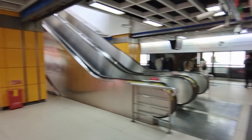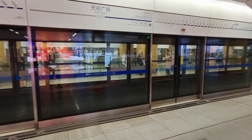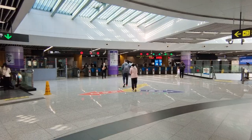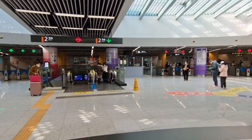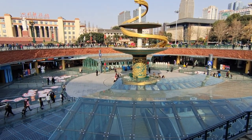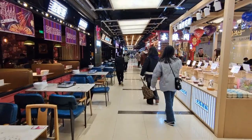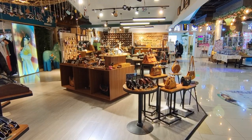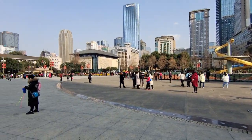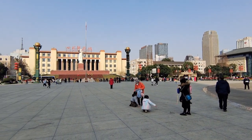The fourth floor underground is the platform of Line 2. The third floor underground is the platform of Line 1. The second floor underground is the metro station. The first floor underground is a mall, as big as a square. You can eat and drink and buy different kinds of interesting stuff here. On the ground is a square. The size is 300 meters by 200 meters.